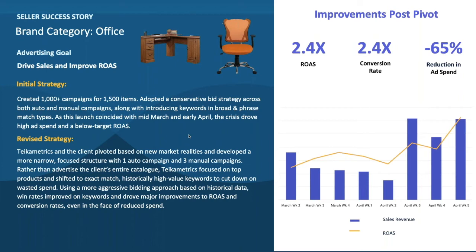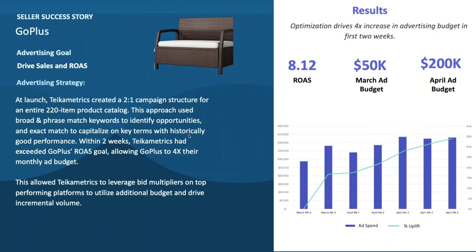So the results after this pivot: we've increased the ROAS 2.4x compared to what it was before. The conversion rate is right in line with that at 2.4x, and we did this while having a reduced budget of 65%. Now that they were able to get through this, they're able to accelerate to a position they were at pre-COVID, and they're better for it.